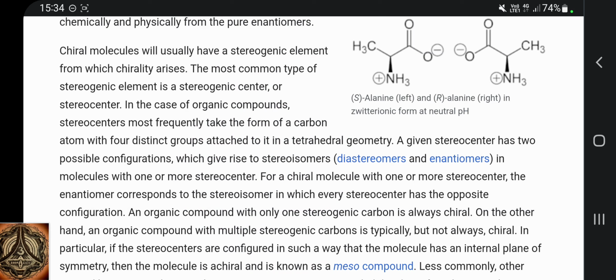With four distinct groups attached to it in a tetrahedral geometry. And I have to admit, I'm not very sure, but I think the tetrahedron represents fire in the Platonic solids. So that's the flame in us.